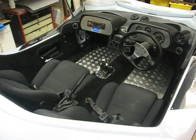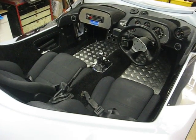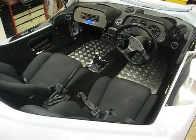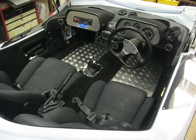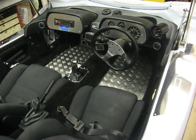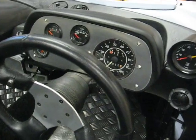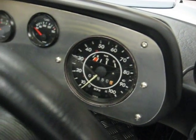So this is a walk round of Nena the Nova's interior. Interior has basically been kept pretty simple. Three main reasons for that. One, cost. Two, trying to respect the Nova's roots and use as much of the Volkswagen spares from the donor car as possible. For example, the Speedo, which also incorporates the fuel gauge, indicator warning lights, etc.